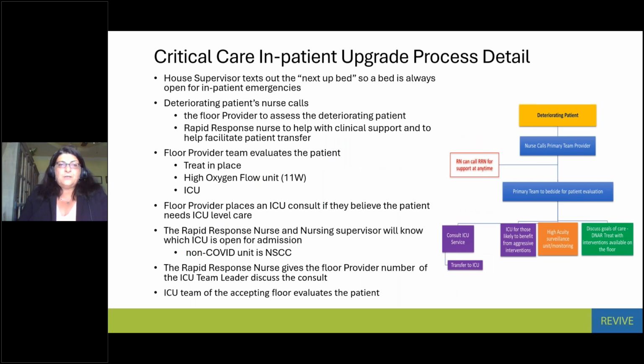This is an example of a kind of upgrade. We called it the upgrade process detail. What are the actual things that have to happen if there's a deteriorating patient? So the primary nurse calls the team that owns the patient, so the primary team, that's the nurse's job. The primary team then needs to come to the bedside and evaluate that patient. At any point in time, any of the teams can call for a rapid response nurse to come.